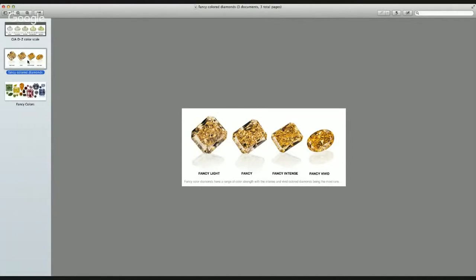Therefore, even if the diamond isn't large in size and doesn't have a high carat weight, if it's a fancy vivid, it will certainly possess a lot of rarity and hence value. So fancy colored diamonds will definitely be the rarest when they are in the fancy vivid range.